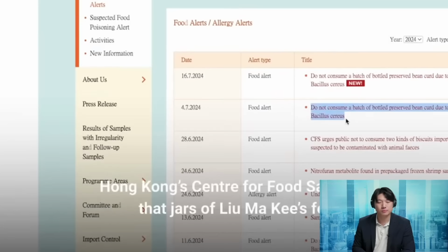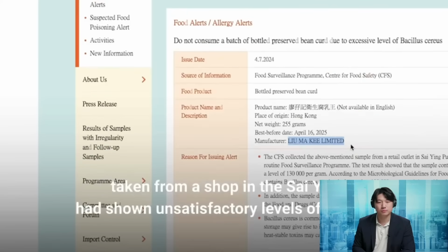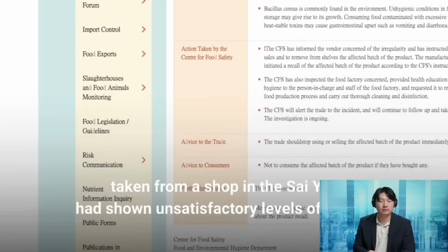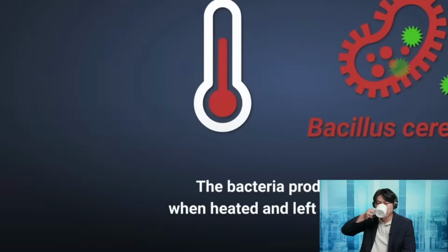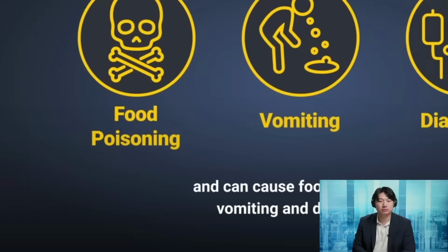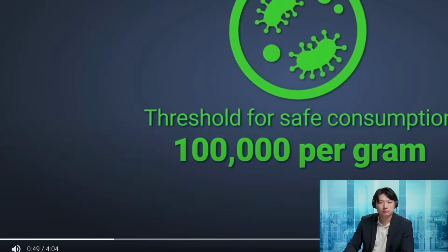Hong Kong's Centre for Food Safety announced on July 4th that jars of Liu Ma Ki's fermented bean curd taken from a shop in the Sai Ying Pun neighborhood showed unsatisfactory levels of the bacteria Bacillus cereus. The bacteria produces a toxin when heated and left out for too long, and can cause food poisoning, vomiting, and diarrhea. Test results show the sample contained the bacteria at a level of 130,000 per gram. The threshold for safe consumption is 100,000 per gram.